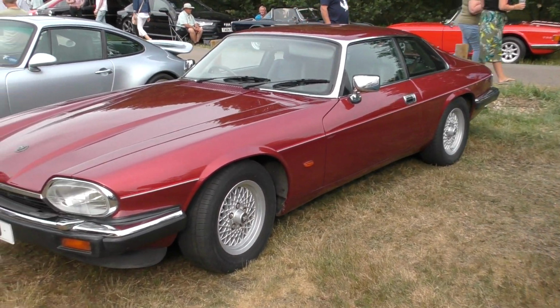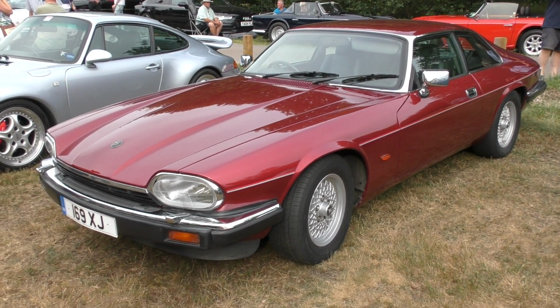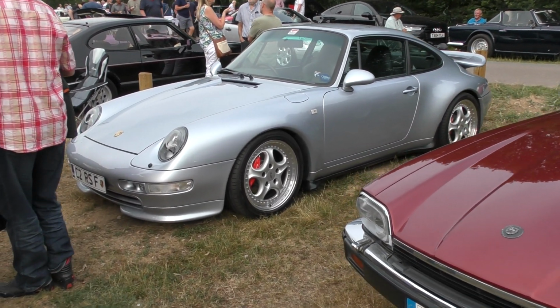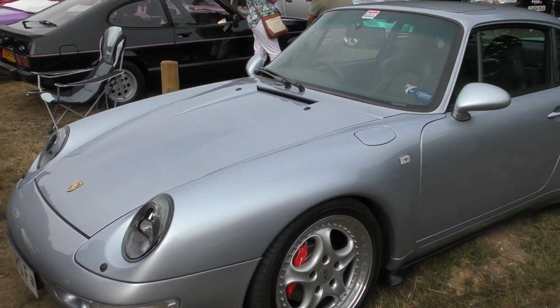XJS, another car that I really like. That's a very nice example. Porsches, all the 911 series now, they're all getting very, very sought after, and rightly so. They're a lovely car.